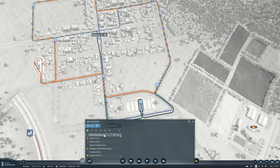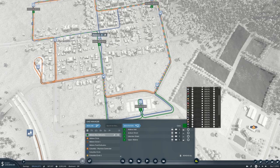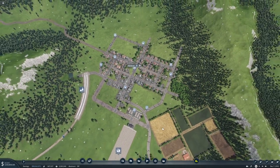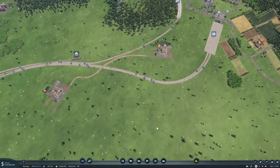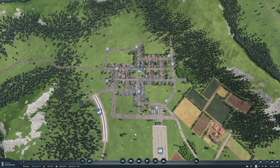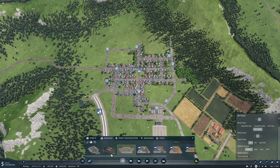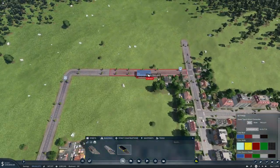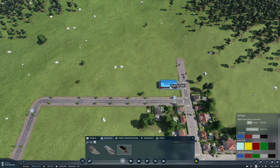And Abilene box deliveries will not pick up fuel. Okay. Then we need some vehicles for that. So let's build this one up here. Put it out there.